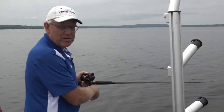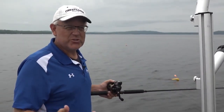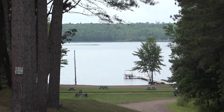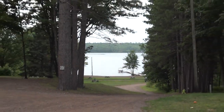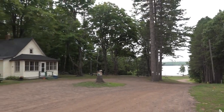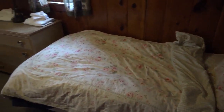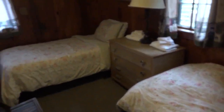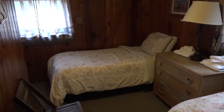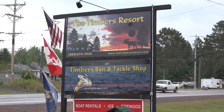One of the good things about staying on the lake at a family-owned resort like Timbers, boom, you get a little rain squall, it's not the end of the world. You pull your lines, you go in, you've got a beautiful little cabin there, you make yourself some food, a cup of coffee, rest up a little bit. When the rain quits, right back out on the water. I love that family resort for that reason.